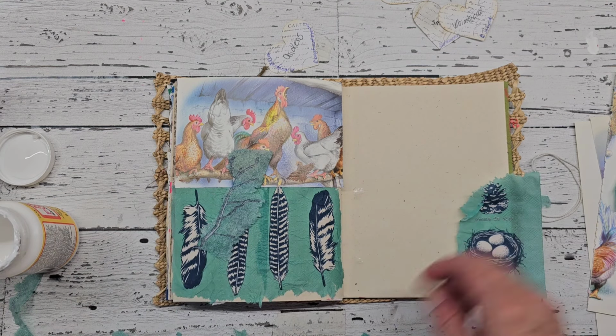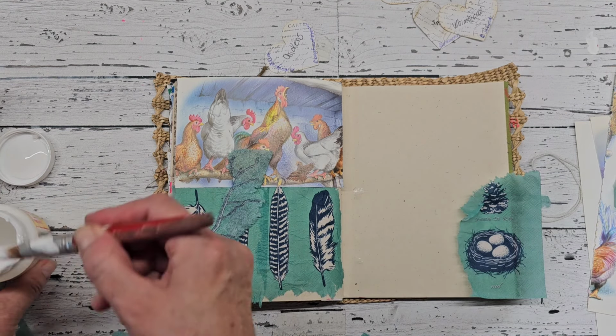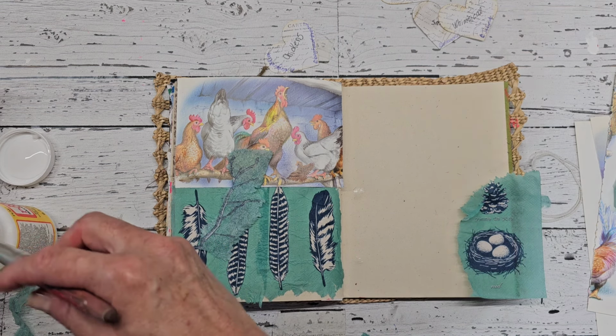I'm just going to go ahead and I'll use the back of this paper.